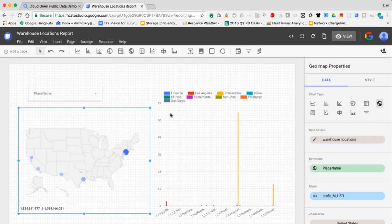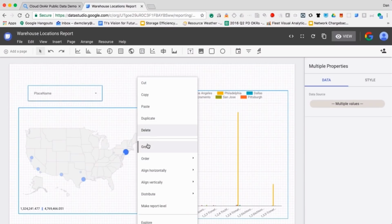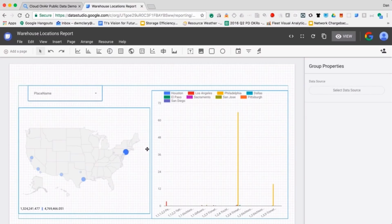And just like that, you can see I've got a lovely map of the US with bubbles for each of the locations. Well, that's nice, but when I share this report with people, they're probably going to want to look at individual candidates and individual metrics for things. So what I'm going to do is just group this the same way I would in a spreadsheet or a slide kind of tool. I'm going to group them together, which will allow this data picker to actually filter things for me.